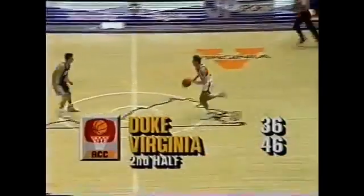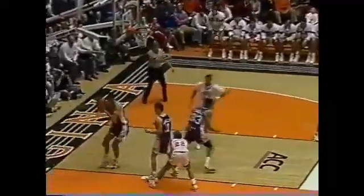Grant Hill feeding inside to Leitner. Puts it up and in. Not really very much Turner can do, substantially shorter than Leitner and with 2 personal fouls. Stiff. Tipped and controlled by Crawford Palmer.